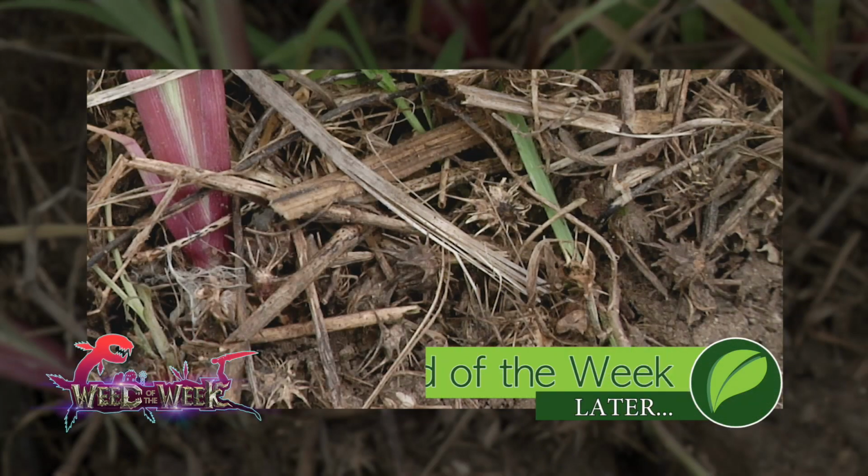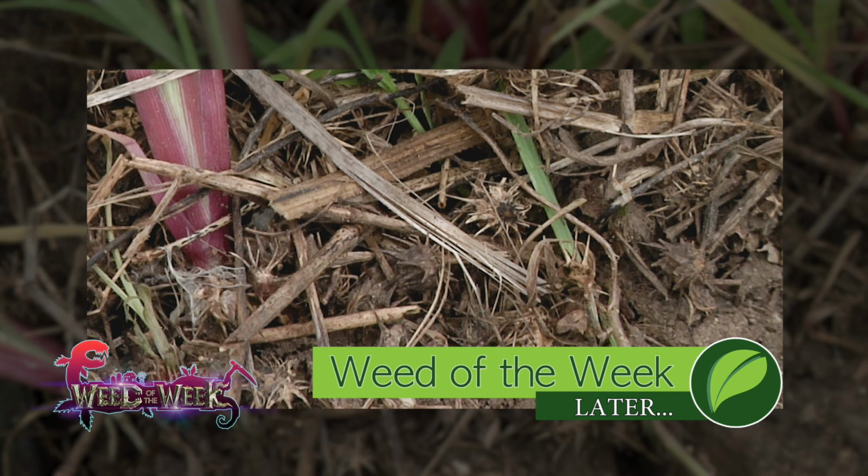One other thing farmers use equipment for is stopping weeds, like our Weed of the Week. We'll show you how later in the show.